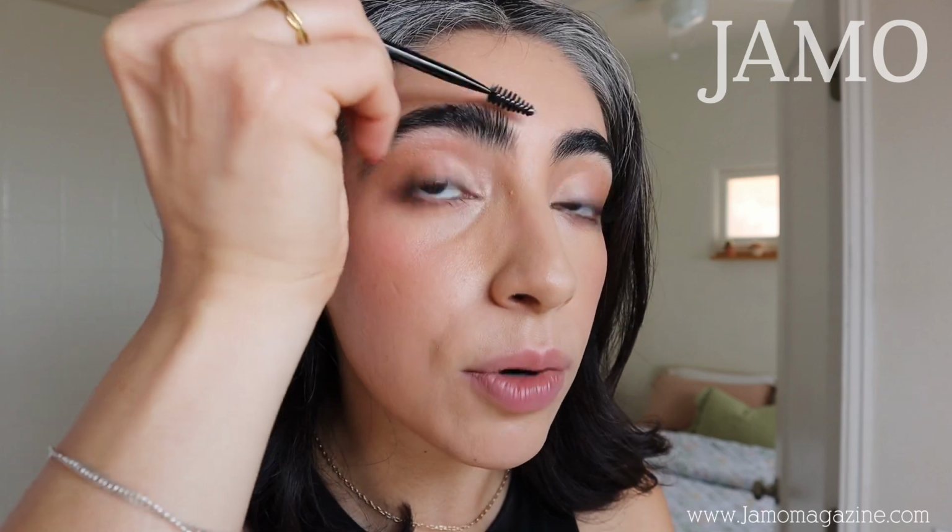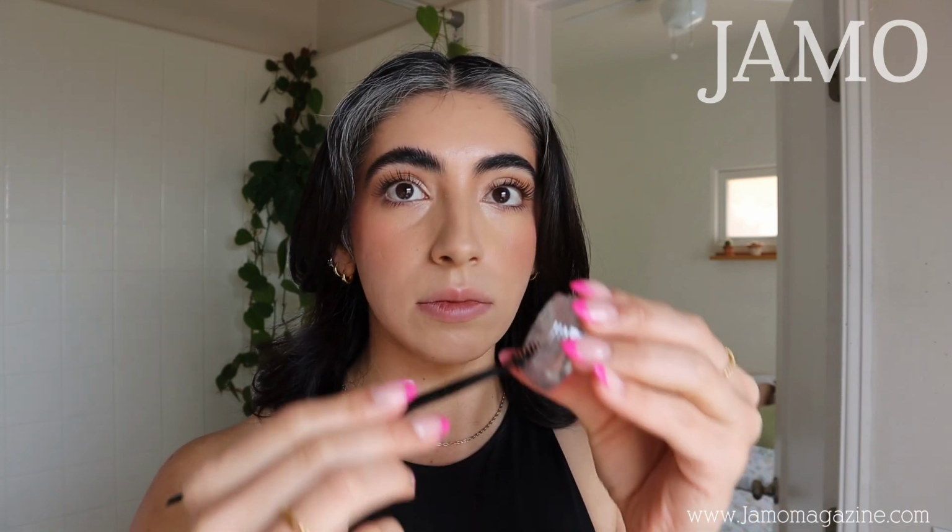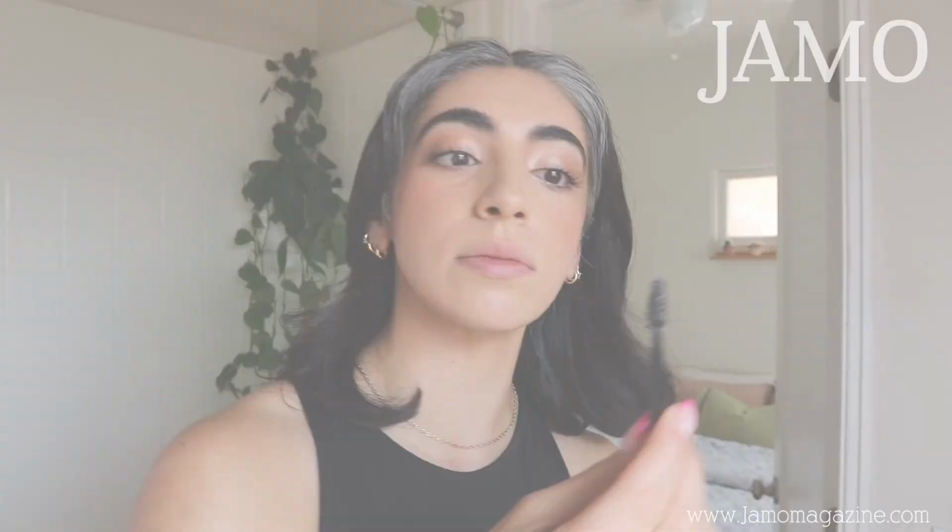I literally just brush it up. I'll fully brush the brows up, and then slowly they come down. So if it starts to look like a little much in the beginning, they always drop down a little bit. So I'm just gonna put a little bit on the brush and now do the next brow.